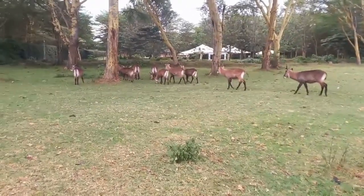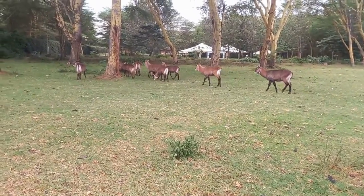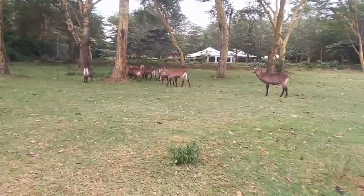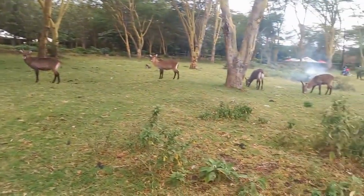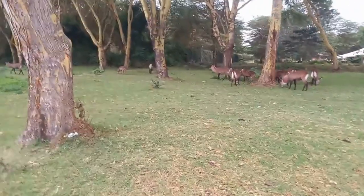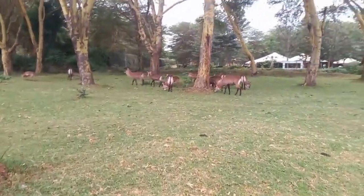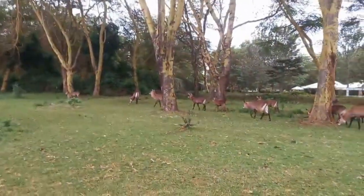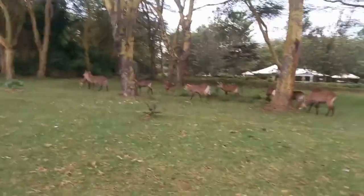Okay, conservation status. Waterbucks are classified as a species of least concern by the International Union for Conservation of Nature. However, localized declines in population may occur due to habitat loss, poaching, and human wildlife conflict. Conservation efforts focused on protecting their natural habitat and minimizing human disturbance are crucial for their long-term survival.